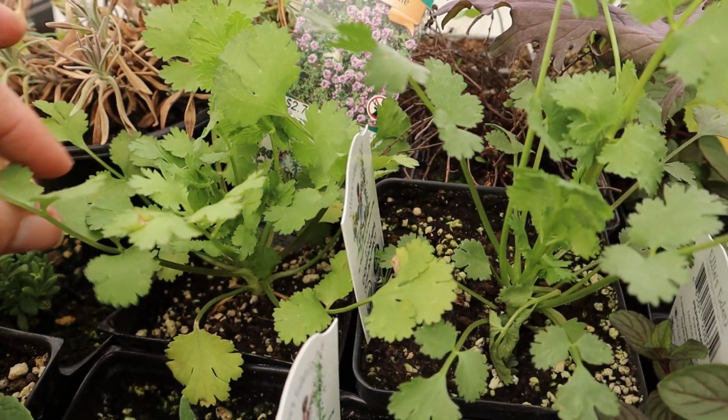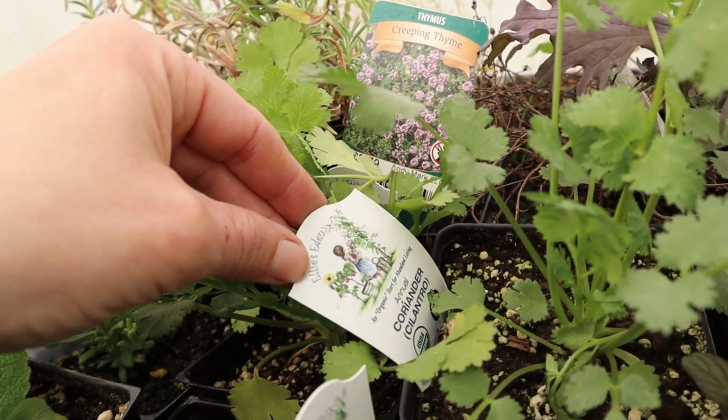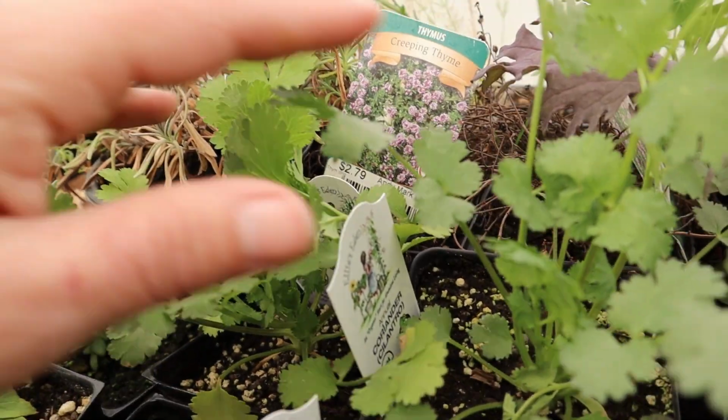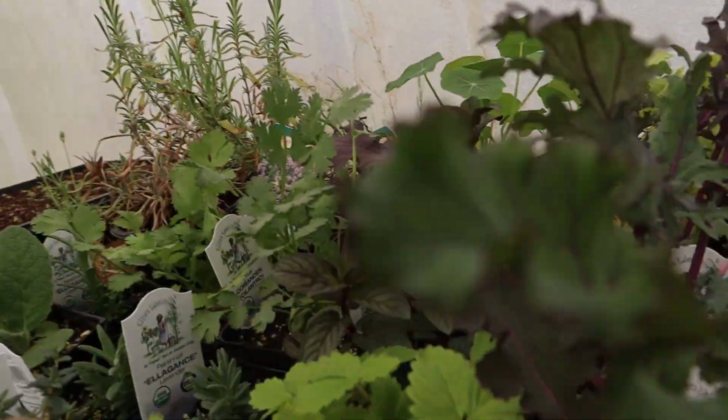These here are cilantro. Can't stand cilantro, whatever you want to call it, cilantro, but my husband likes it for his salsas. So I bought some just for him. Shows you how much I love him.